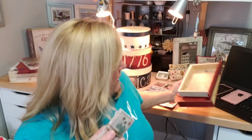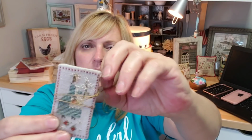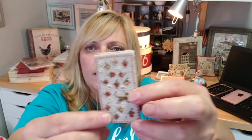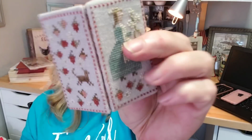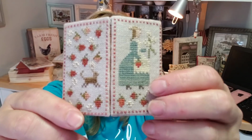But I wanted to show you, I think my favorite thing is this little needle book. It is so cute and so sweet. And it looks really vintagey, and it's not. So there's the little lady, and this is some waxed thread. And then here's the back. So the back has a bunch of little strawberries, and I just followed her very easy instructions in the book, and it's sewn together, you make just a little hinge here, and it's just tacked together.